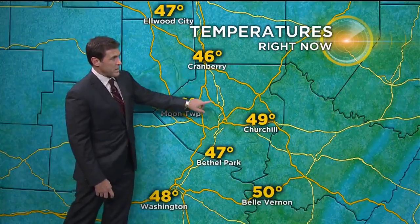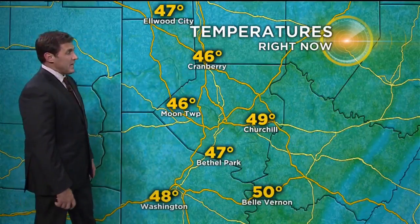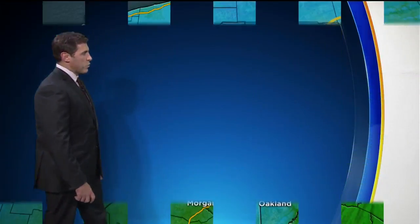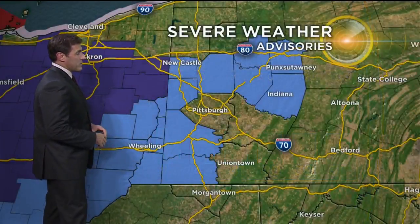46 in Cranberry right now, 49 in Churchill, 47 in Bethel Park, and still 50 in Belle Vernon. As we take a look at some other neighborhood temps, 46 in Butler, 48 West Mifflin, as well as Latrobe. Still over the next several hours, we should work our way down into the upper 30s at the very least. So again, wind speed will be determining whether or not we see some patchy frost.